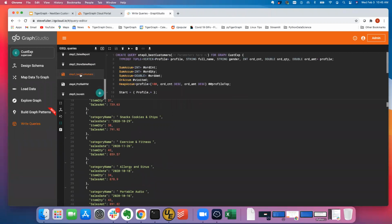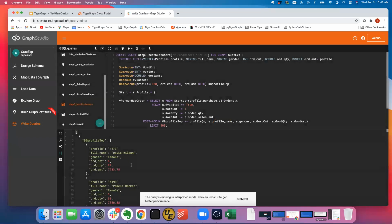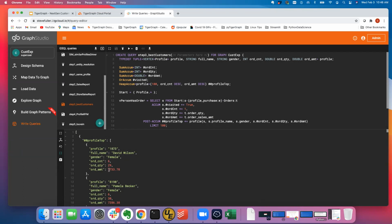The fourth use case is I want to now start doing some basic customer experience work. I want to go out here and find the best customers. Simple algorithm. I'm going to get all my customers. I'm going to sort them by their order amount and order count. And of course, the top one is going to be my best customer. So I run that query. It comes out and tells me that David Wilson is my best customer. He has 26 orders. He's bought 29 items and he spent over $7,700.